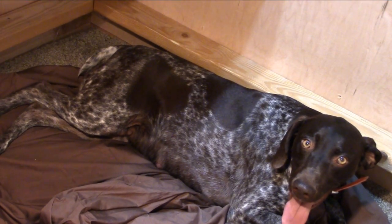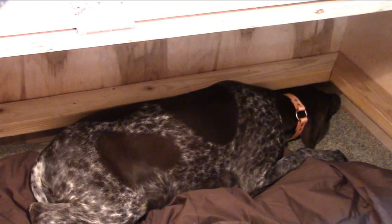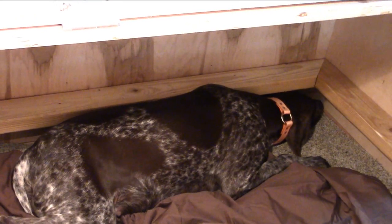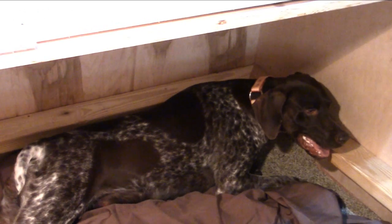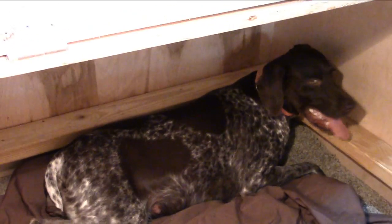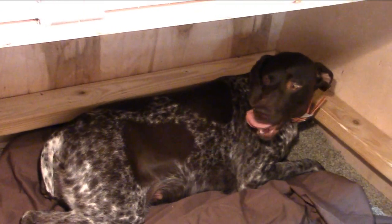Big old contraction. See, and every time now that the contractions are getting harder, you'll see her tail go up higher and higher. That they're more uncomfortable and it's pushing, but she's doing so awesome. What a good girl. Oh, there's another one. Woo, baby. Gotta get her done, huh, Sage? Get it done. That's a good girl.